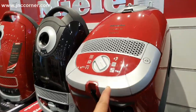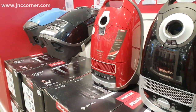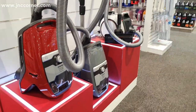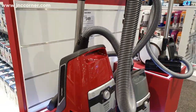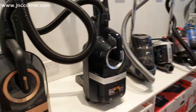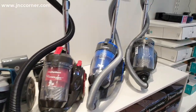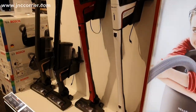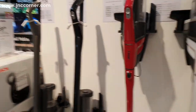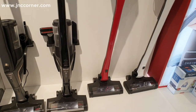And they've got vacuums. This one we have at home. I would say they are good quality vacuums. So one company, but they have loads of different designs of vacuums. This one is a wireless vacuum, which is handy, but I'm not sure how long it will last.